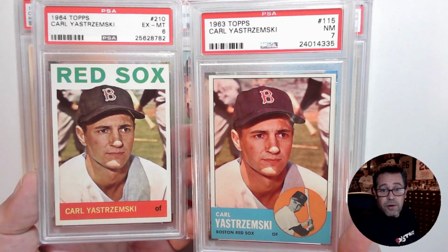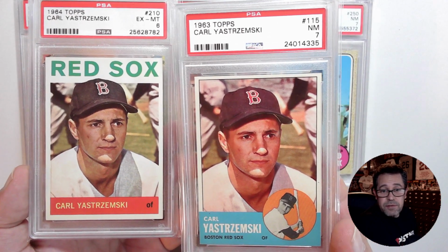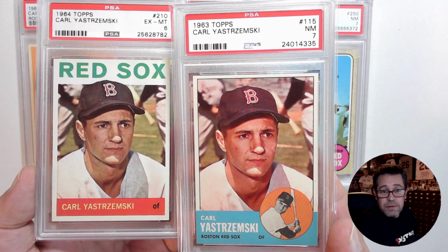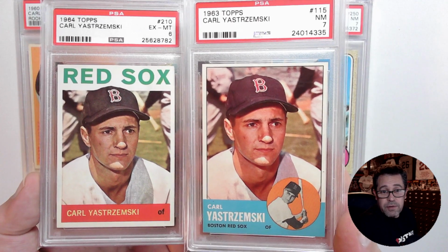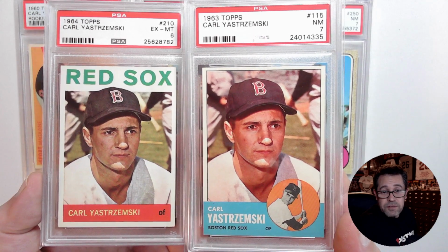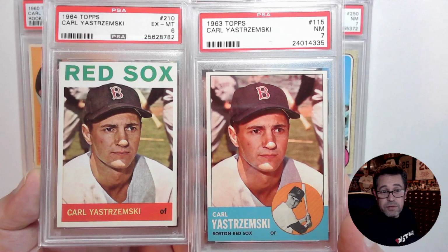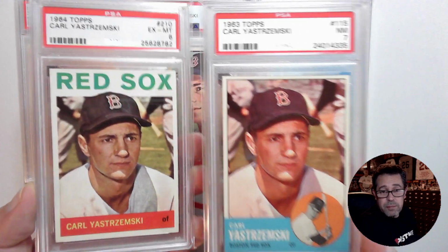1963 Carl Yastrzemski. You can see here, based on the card design, they just moved it down a little bit. Actually moved this up a little bit here on the 64, based on the top border versus the bottom border here. But same exact image, seems to be same focus. One isn't closer up than the other. It's the same exact picture.